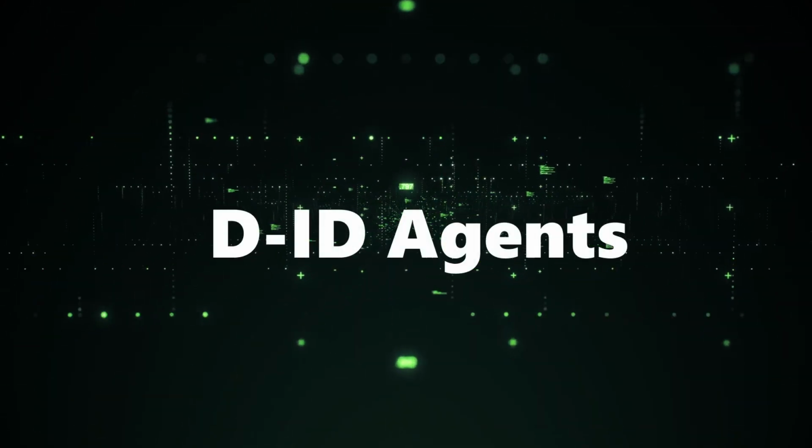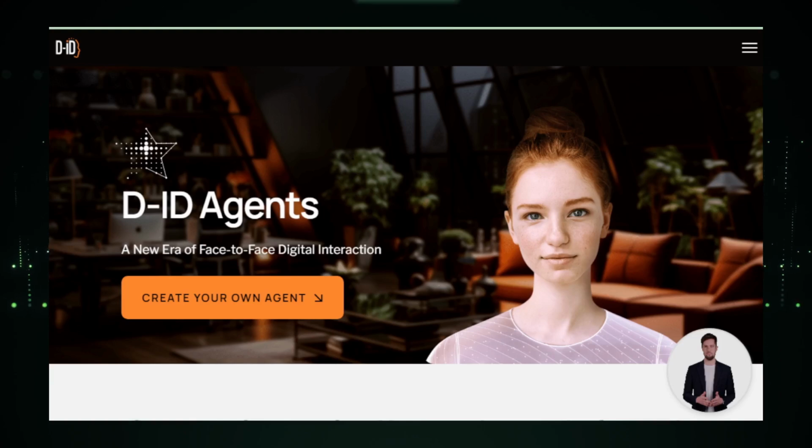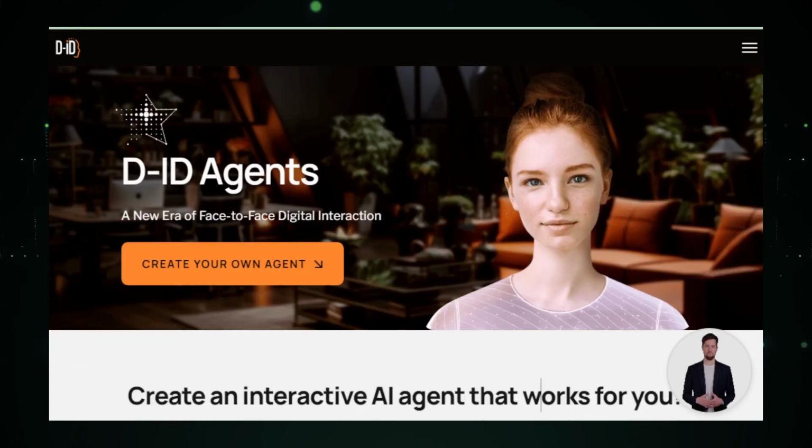Project number 1, DID. Have you ever dreamed of having a digital double? Someone who could represent you, talk like you, and even think like you? Enter the world of DID agents. These aren't your average chatbots. DID agents are like your digital twins, equipped to handle conversations and add a personal touch to your digital interactions.